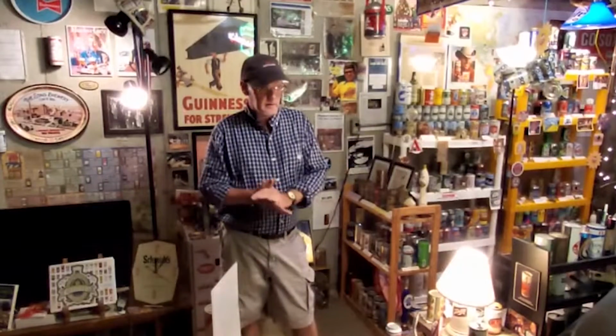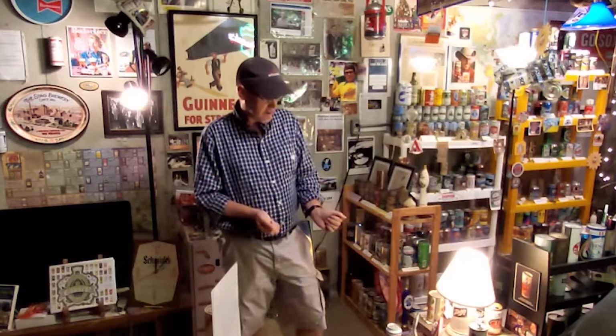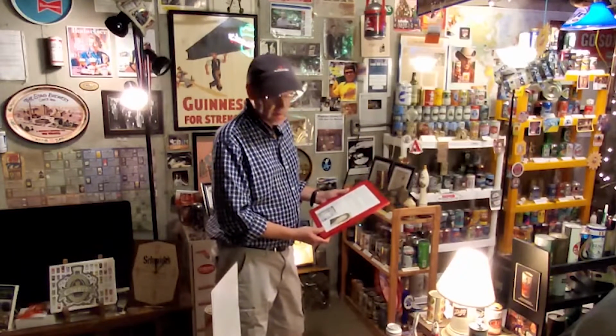So one of the best parts of giving tours at the museum is when visitors make a connection with, for example, a brand of beer that their grandmother drank or that their dad drank. A lot of times people will see a Ballantine can or a Schaefer can, and it brings back memories of their childhood. A good example of that is one of my favorite artifacts from the museum, which I received from a gentleman in San Francisco. And he sent me a Burgermeister music box made out of a beer can.